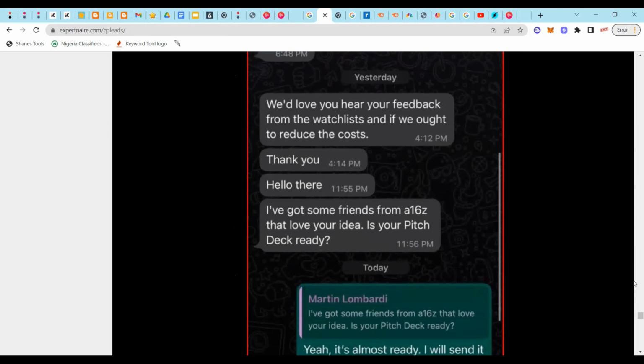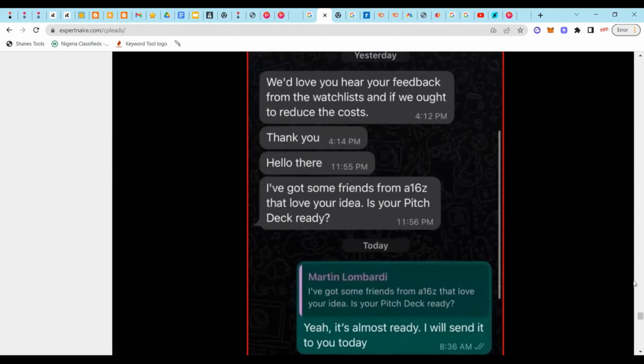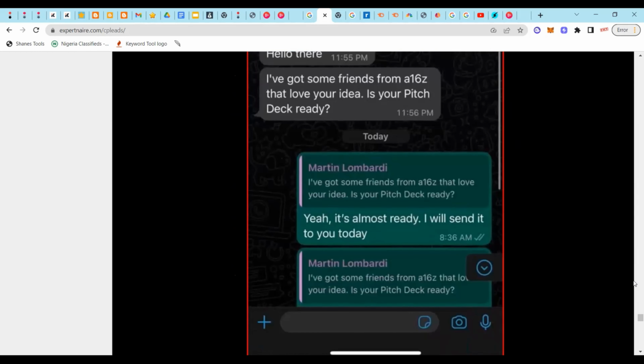I got some friends from A16Z. A16Z is a billion-dollar company. I've been able to work with people who have friends in high places, millionaires. The friend of Martin Lombardi. What's the name of this guy? The guy is a billionaire on Forbes. So these are the top guys I've been able to work with.